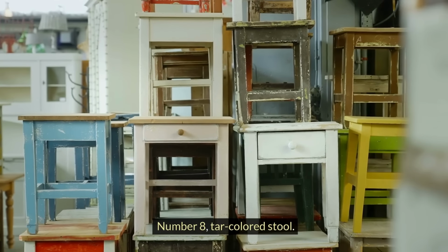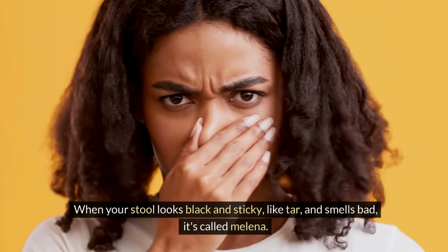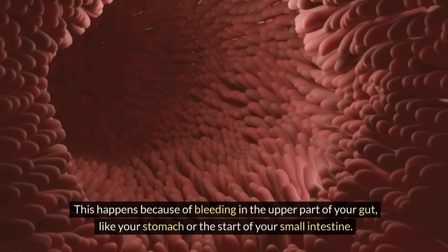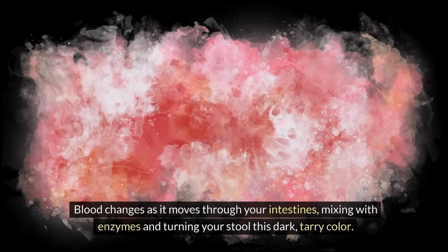Number 8. Tar-colored stool. When your stool looks black and sticky, like tar, and smells bad, it's called melena. This happens because of bleeding in the upper part of your gut, like your stomach or the start of your small intestine. Blood changes as it moves through your intestines, mixing with enzymes and turning your stool this dark, tarry color.